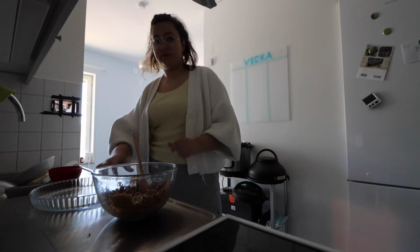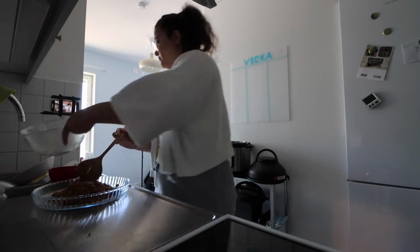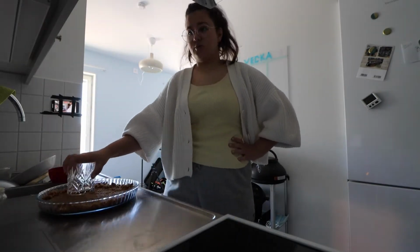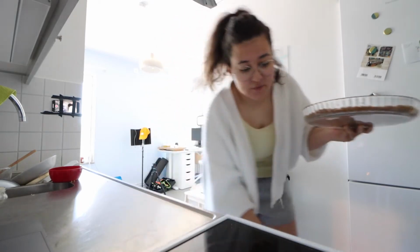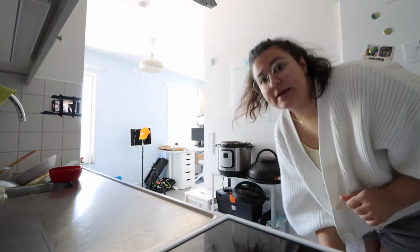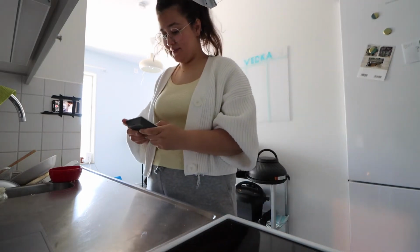So let's fill our pan. Here we have it. It's gonna go into the oven now. It really slid in. Let's put the timer on.